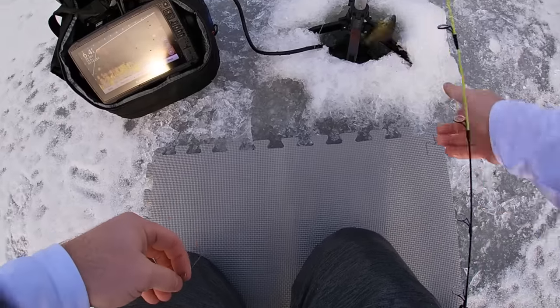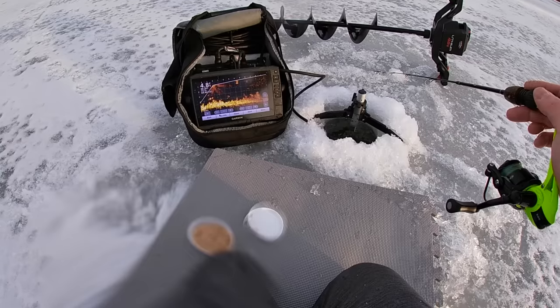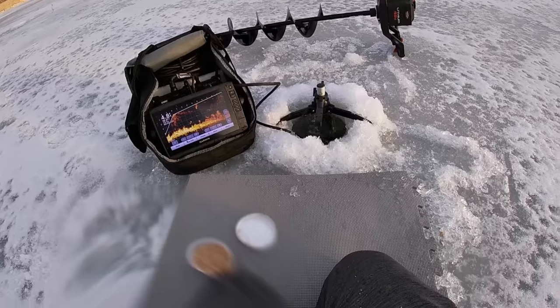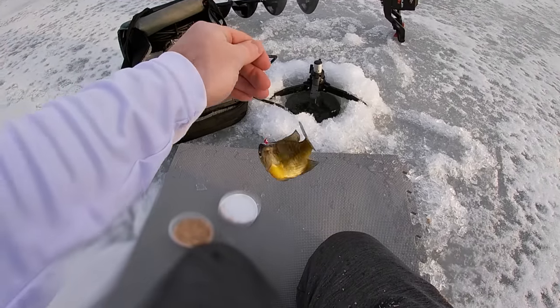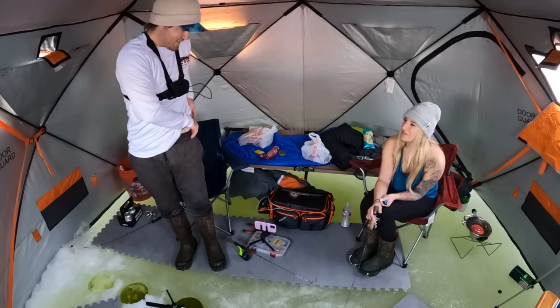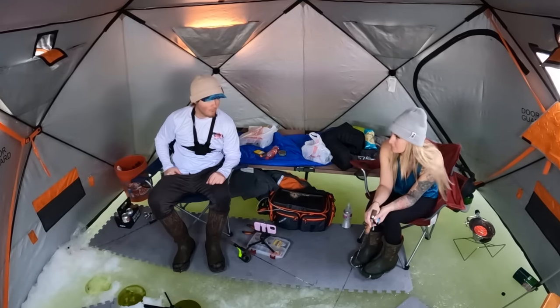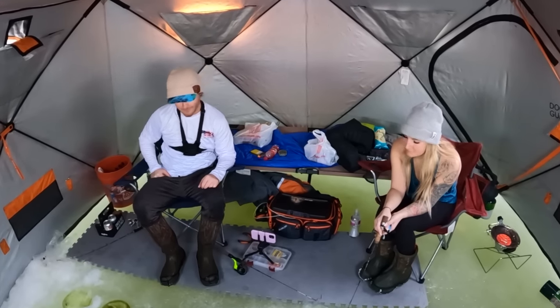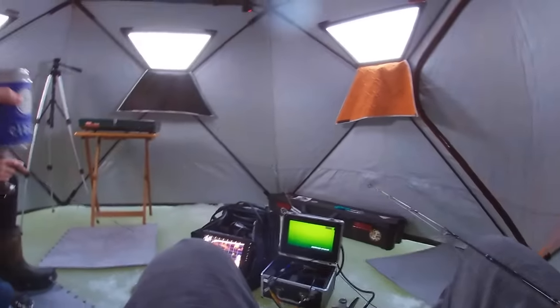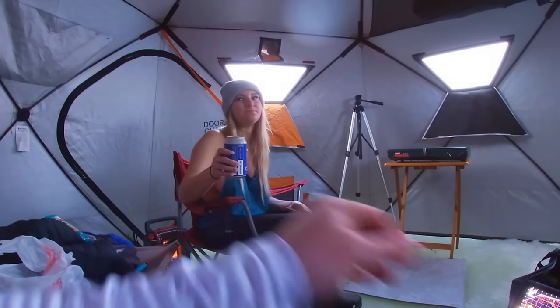Wow. There you go, be free, you monster. I'm done with this hole. Both sides? No fish? Zero. All bluegill. We're really slaying the bluegill, let me tell you. Oh yeah, that's good. I like that. That's a good one.